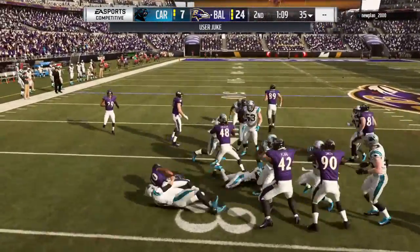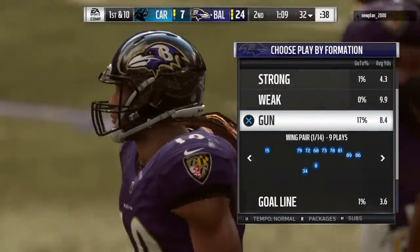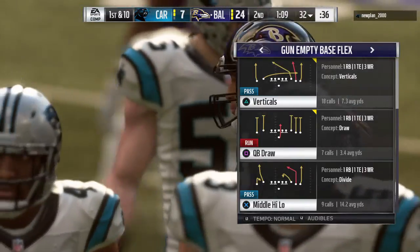Okay, we're back in. All right, we're ready to go. That was impressive. And the defense now needs to reciprocate. And now Baltimore gets set to take the field.